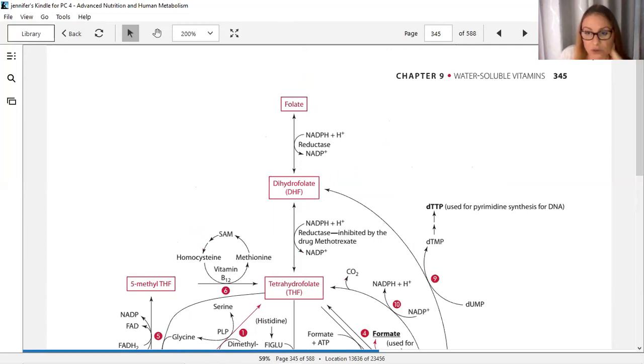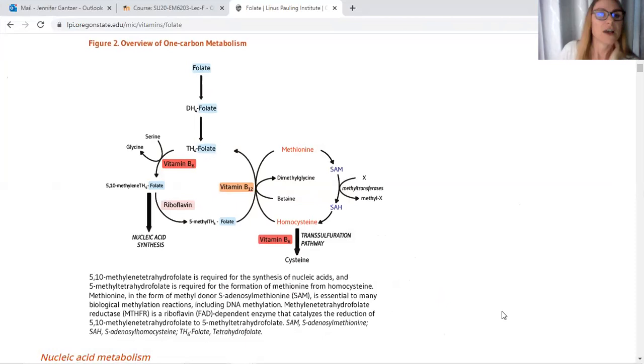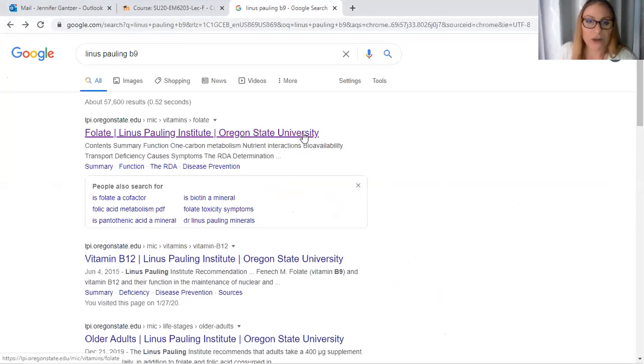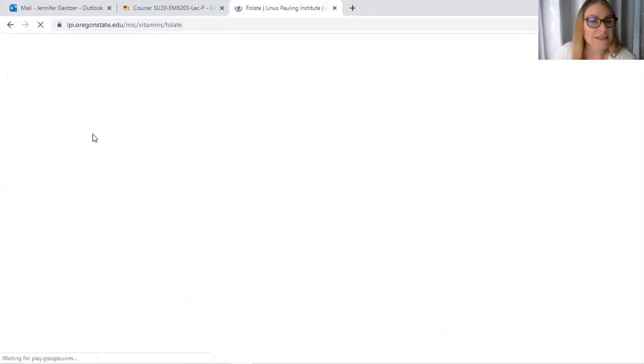So I will show this to you in another format if you wanted to see it again, because I think it's valuable: a picture speaks 1,000 words. You can hear me say it, you can read it, but there are different ways to see how they're showing the integration and interconnectivity of how these all balance out. So this is the Linus Pauling Institute at Oregon State for micronutrients, and this is folate.